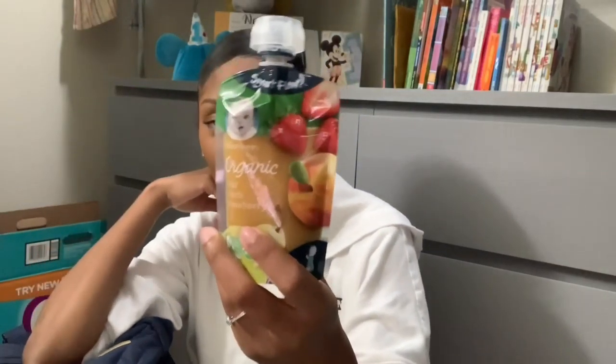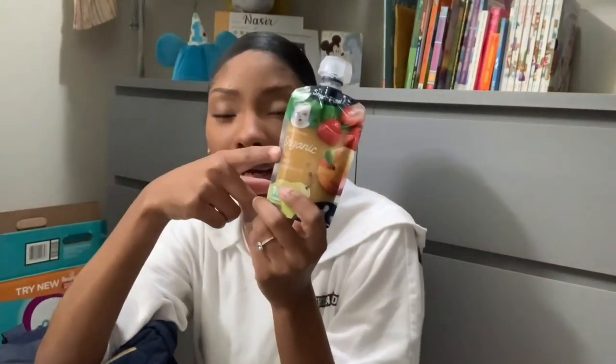But if your baby's a little older or they have more control, I definitely recommend the pouches. I either go with the Gerber Organics or the Beech-Nut Organics. Those are my faves. But I keep a couple of these, and I'll also put a couple in his suitcase for the trip.